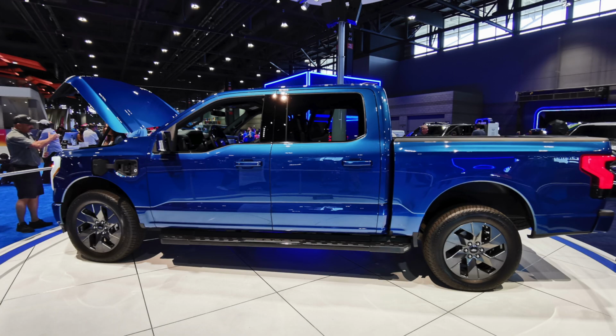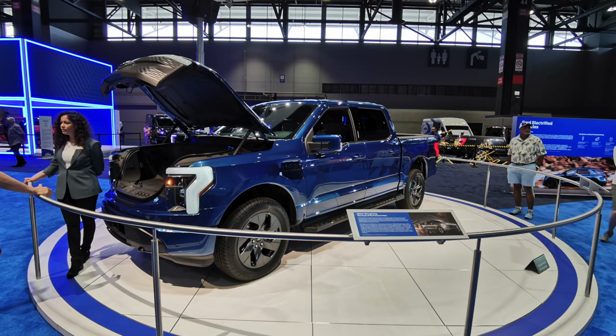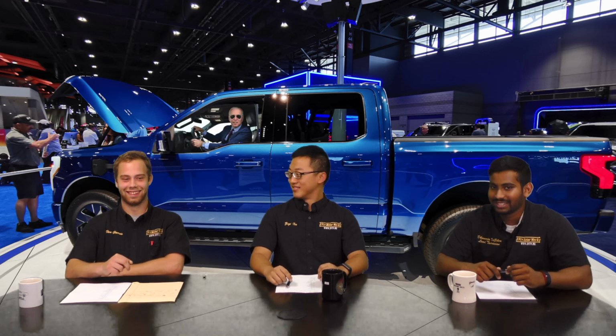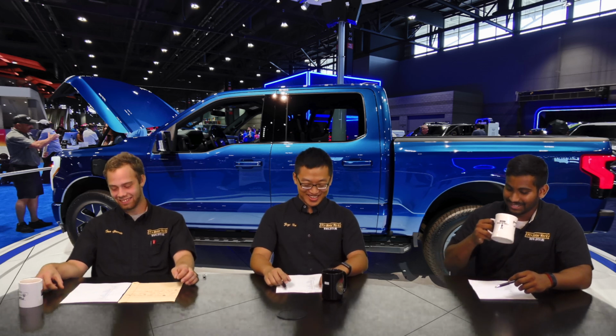We could barely get photos of the GT and the Lightning because there were just so many people around it. But we did get a video of the F-150 just kind of walking around it. I think this is my first time seeing the real Ford Lightning right in front of me. It looks so neat, the colors, and you open the front trunk and there's nothing in the front, no engine. I wish we got to test drive it though, because we'd know if that sucker is quick. Oh yeah, we actually got to drive it.